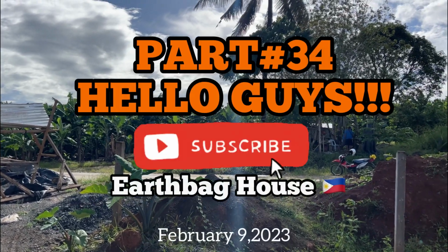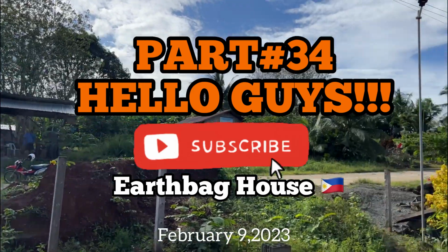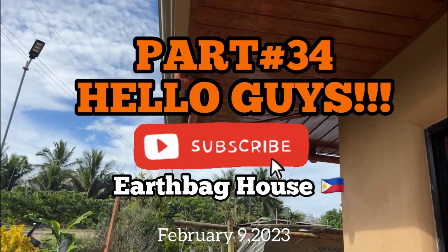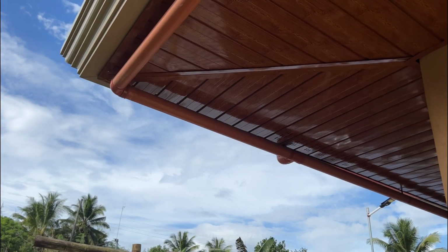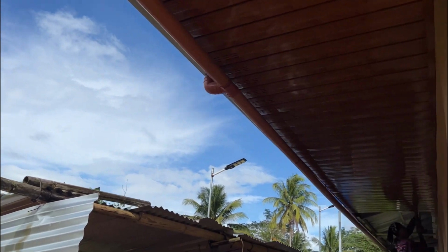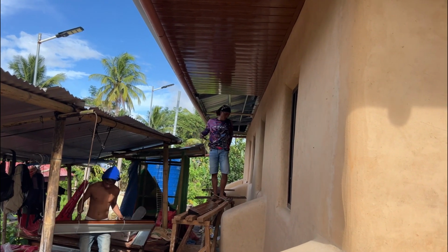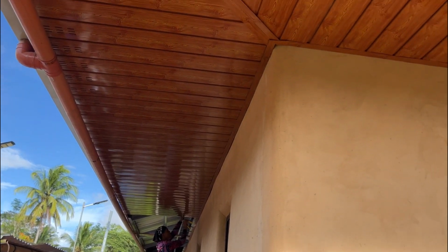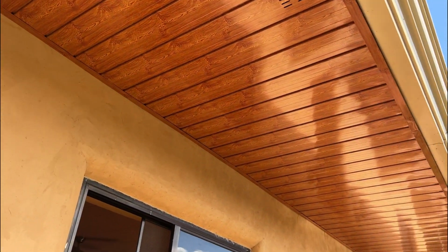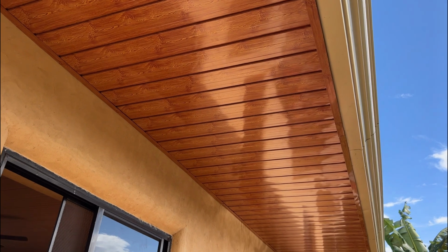Afternoon. It's February the 9th, a nice sunny day in between the showers. And at present, we've got the guys come back to finish off the roofing on the outside. So they've just got to go down to the end of this side and complete. So this is the metal roofing that we've had put on. It's wood effect.